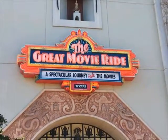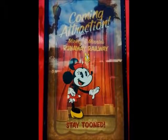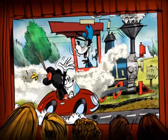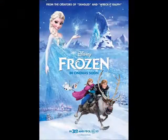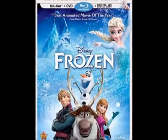And also there's been a few changes here and there, like the Great Movie Ride, which is in the Chinese Theater, which is still standing, is no longer there, and it's making way for another attraction called Mickey and Minnie's Runaway Train, which is obviously based on an animated short, which, as you know, got a remake called Get a Horse, which was shown before Frozen. It is included on the Blu-ray of the 2013 hit Oscar-winning animated film.